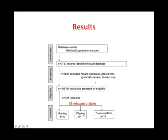So coming to the results, the initial search led to a finding of about 3,757 records, and ultimately 65 relevant articles were selected and reviewed for this report. Of these, 40 articles were related to stenting, 17 related to clipping, and 10 related to tissue sealants.